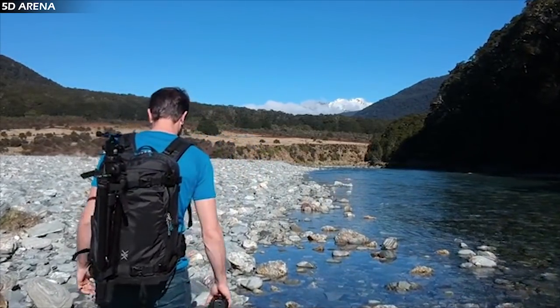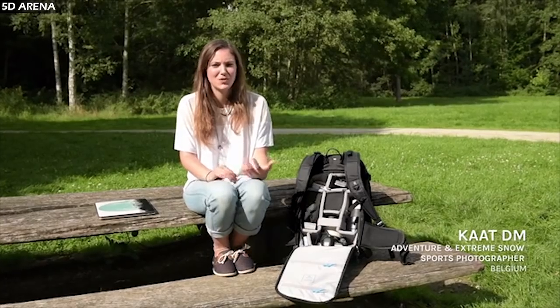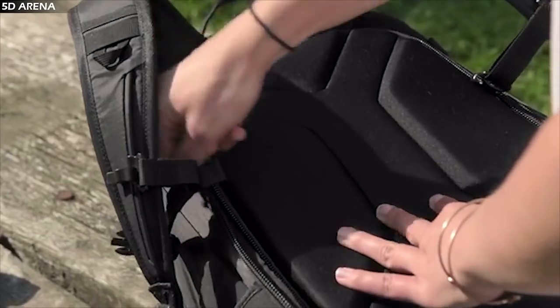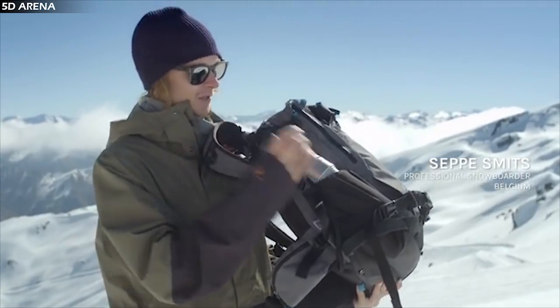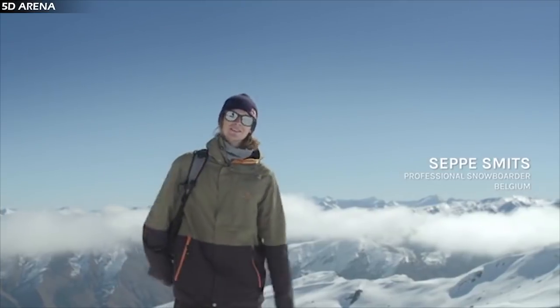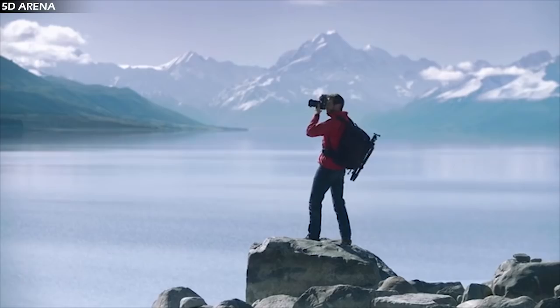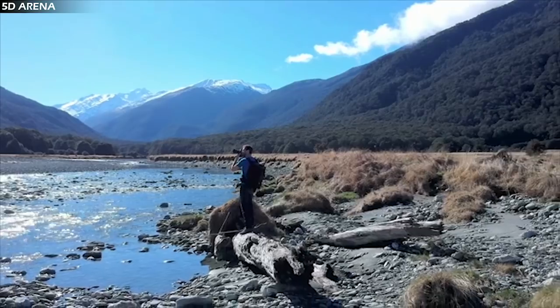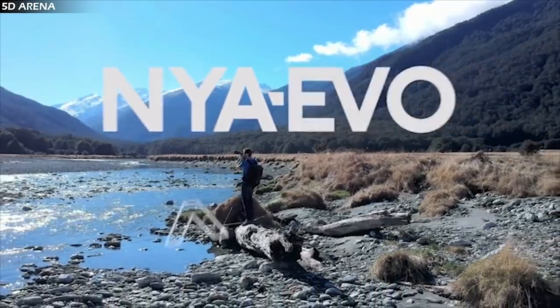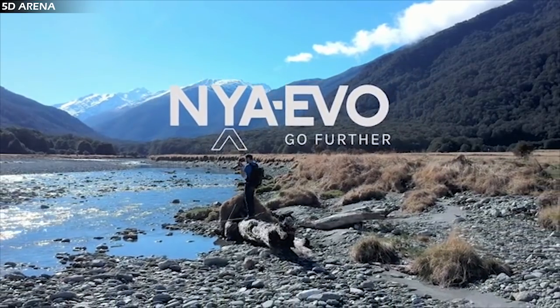We have been designing bags for over a decade, but this time we are doing it our way and we want to do it right. That means having an open dialogue with all our customers, creating a community of photographers and adventurers that share their stories and recommendations, so we can grow together and make innovative gear that will help people go further. We hope you join us on this adventure pack revolution. Welcome to NYA-EVO.